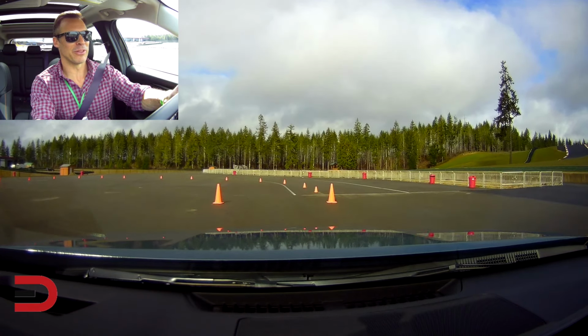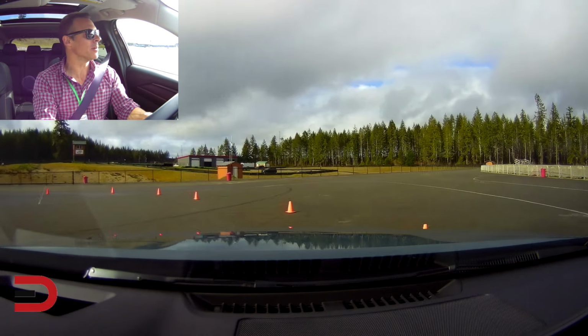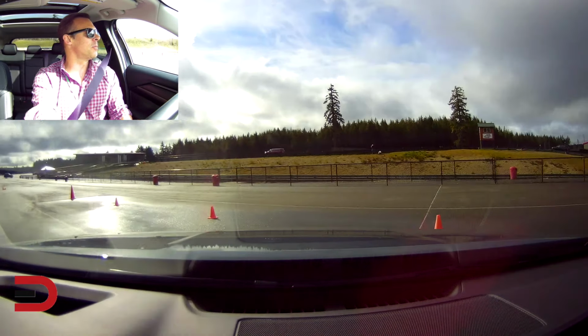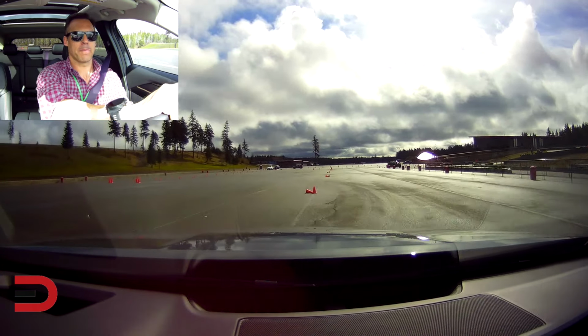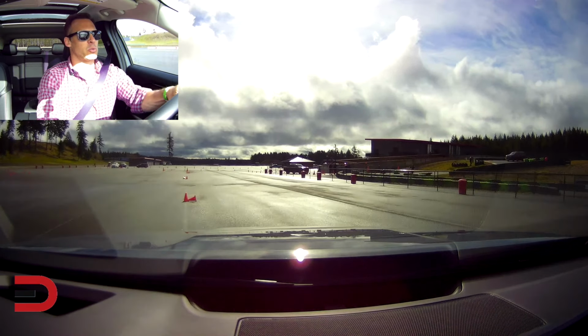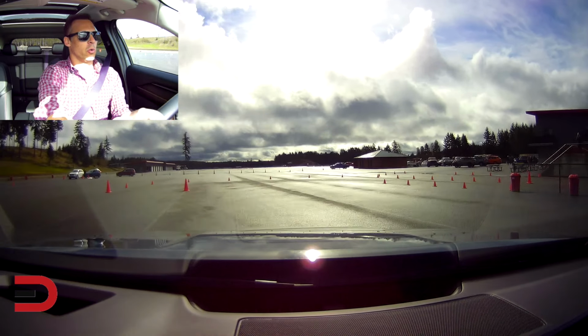Actually, this is the second time I've driven this car on this course. I had to press record because this thing handles like a charm. All right, slalom to the right. I'll go at 25 miles per hour. Boy, this really hugs the road. So secure, so stable.